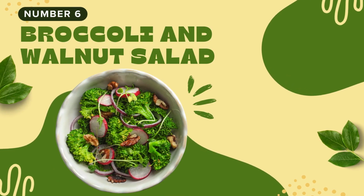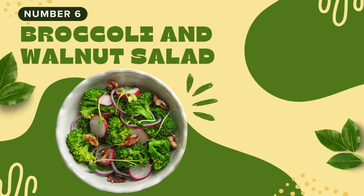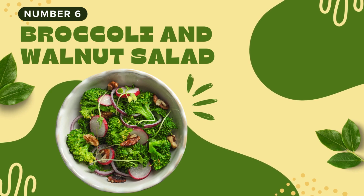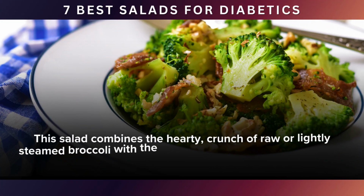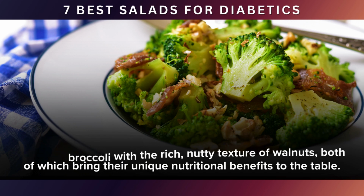At number 6 on our list, the broccoli and walnut salad stands out as a powerhouse for health benefits, particularly for those managing blood sugar levels. This salad combines the hearty crunch of raw or lightly steamed broccoli with the rich nutty texture of walnuts, both of which bring their unique nutritional benefits to the table.